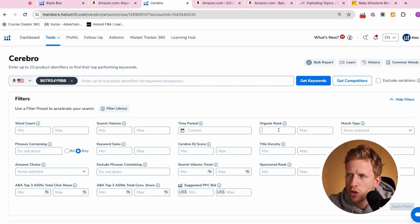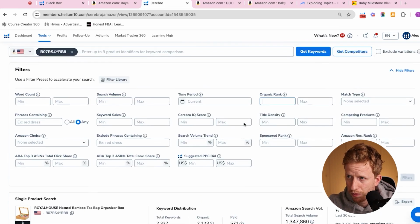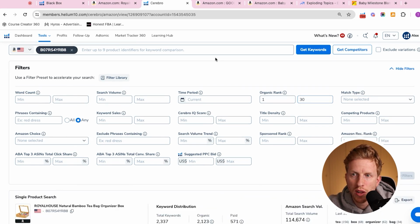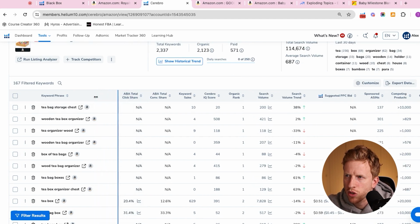So Cerebro allows you to see all the keywords that this product ranks for. But we want to see the keywords that it ranks for organically between positions 1 and maybe about 30. Because this is going to show us the most relevant keywords, right? Because it's going to rank for some keywords that are just not relevant, and we don't want to get those mixed in. So what we do is we come down after we've filtered it, and we're just going to drag this out.